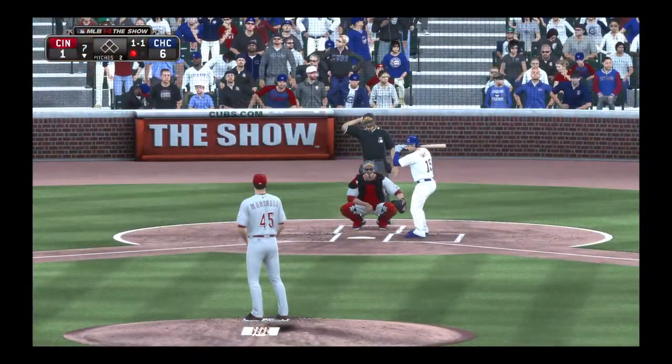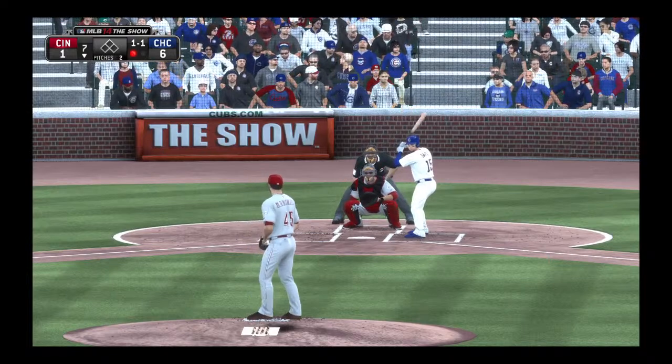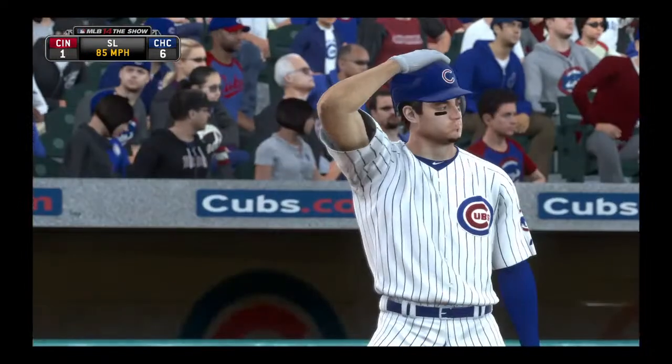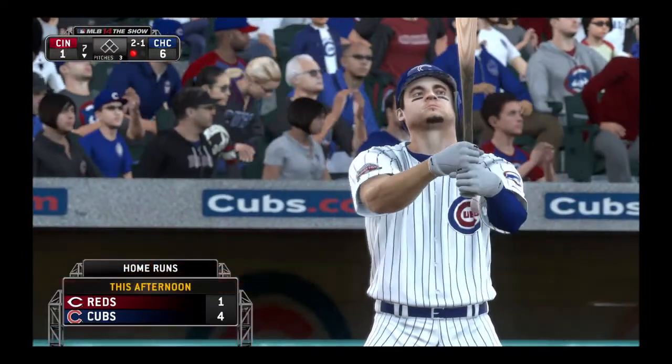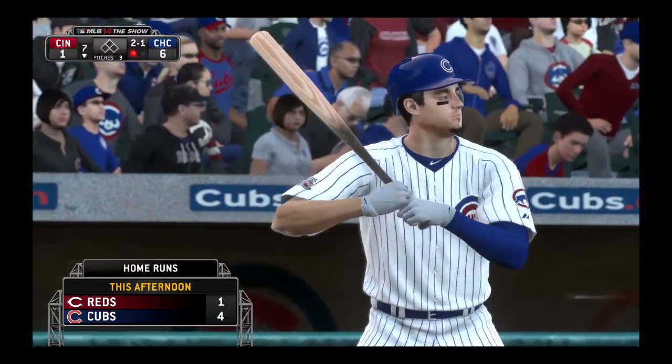Looks like the Reds are going to have some stirring in the bullpen as the lefties begin to heat up down there. Too high there and maybe a bit outside as well. 2-1. The ball flying around the yard in this one, as you see so far there.